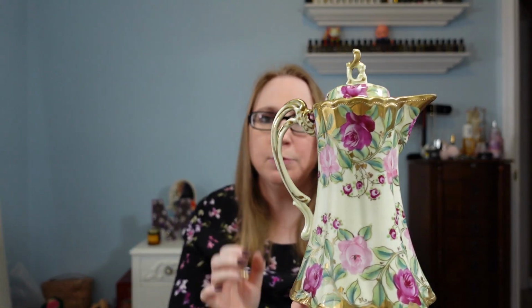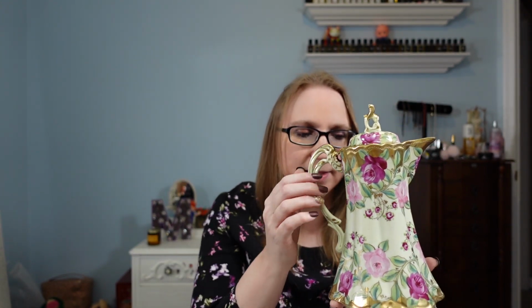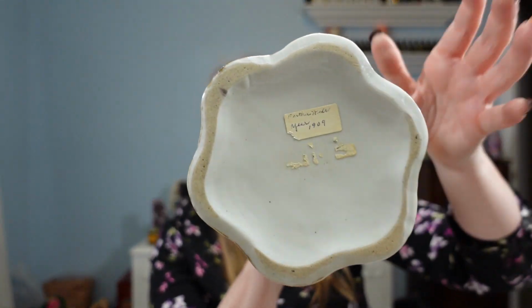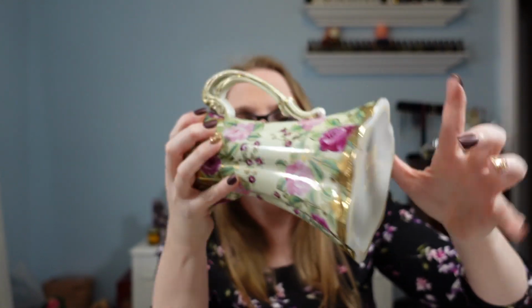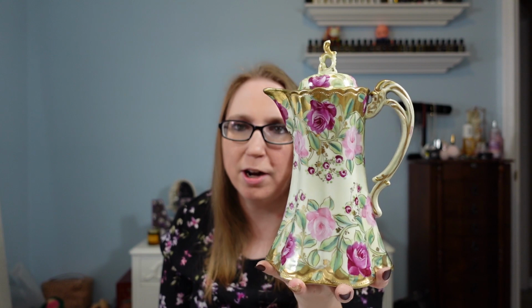I won this at an auction. This is absolutely beautiful. They call these things hot chocolate pots. Absolutely gorgeous. This thing is super old. I love the history behind things. So this actually on the bottom has a sticker of the original owner's name and then the year. I'm assuming she obtained it, and it says 1909. So this thing has got to be so incredibly old, and it is beautiful. So can you imagine serving hot chocolate out of this?